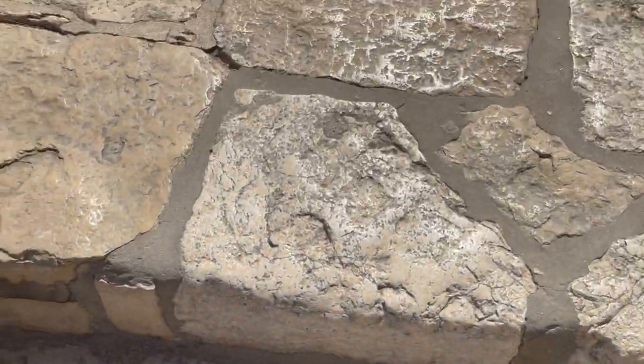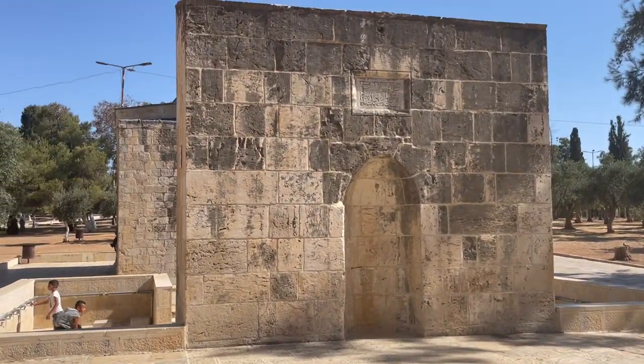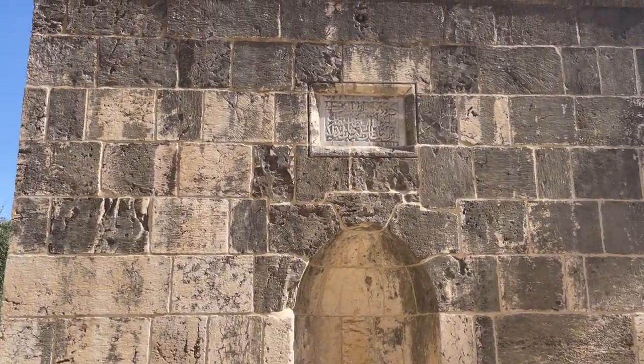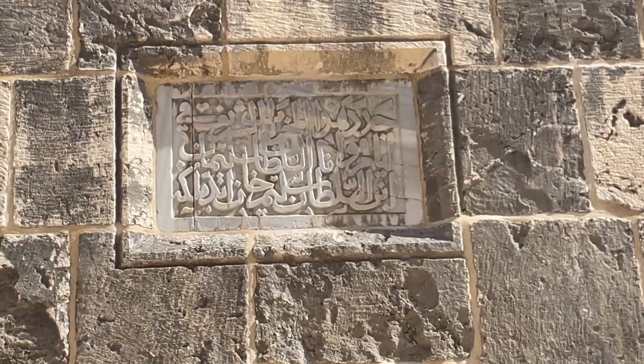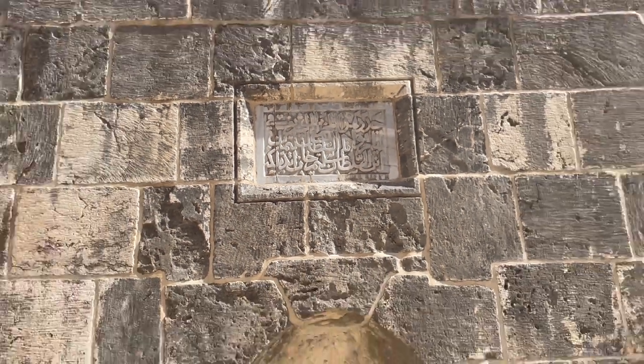And right behind it, you can find a terrace or a mastaba. There are actually quite a few mastabas on the entire compound, but this one specifically is called the Suleiman Spring Terrace. It was built during the Al-Qanuni Ottoman era in 1536 AD and named after Suleiman Al-Qanuni.